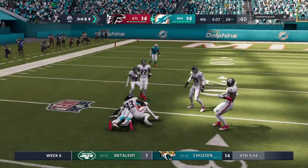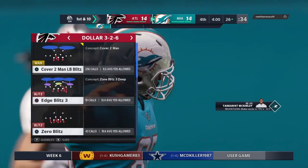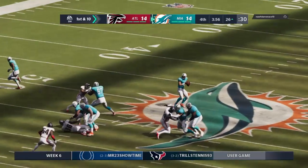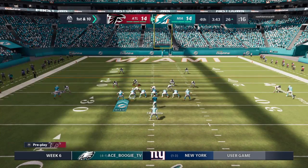He's got his man on the crossing route. And that's going to be good for another 1st down as the tackle's made at the Falcons' 26. His first catch, and it's a pretty big one. They get the conversion on 3rd down. Some good games going on in the early window. This might be the best of the bunch.